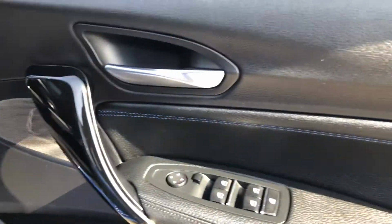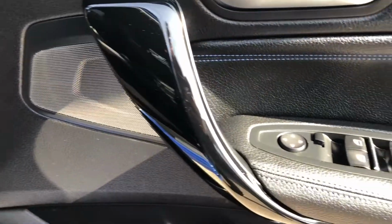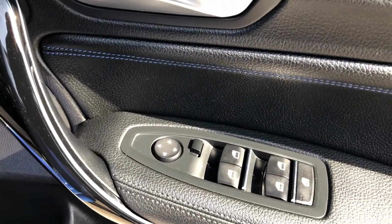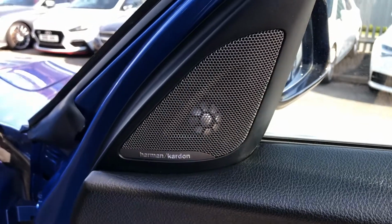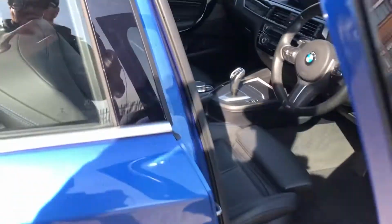Nice supportive bolster seating, manually adjustable, and of course you've got the patented leg extender as well. Under here you have of course got the M Sport door inlay, and on the door card it's that half Dakota leather, blue contrast stitching, and the piano gloss black inlay as well. Electrically adjustable mirrors, electric windows, and Harman Kardon. Yes my friend, this is a good spec.